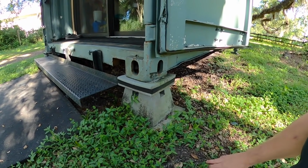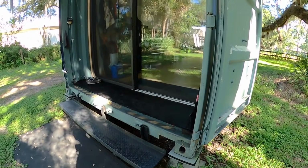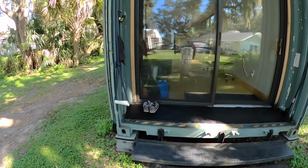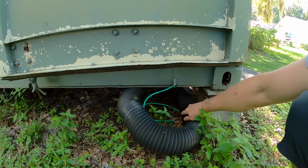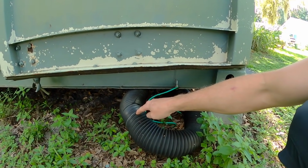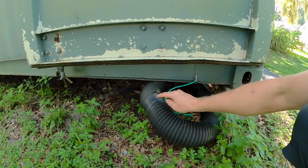This is sand on the ground. And again, it's been like that for 5 years. It hasn't moved. And here there's a ground to a steel rod. And inside here, there's 220 electricity. There's fresh water and sewage.